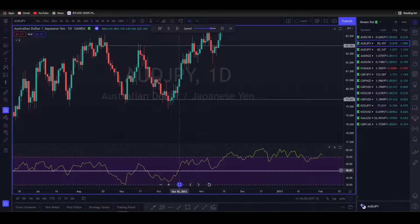Now, the RSI is a momentum oscillator, so you can get from oversold to overbought in literally like 2 or 3 days. So I'm not looking at this as a momentum oscillator. I just want to know who's in control of the market. If you're below 50, it's a pretty good bet that the bears are in control. And if you're above 50, it's a pretty good bet that the bulls are in control.